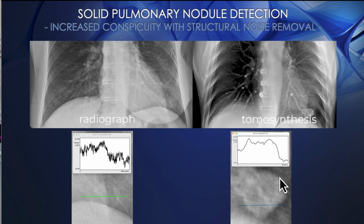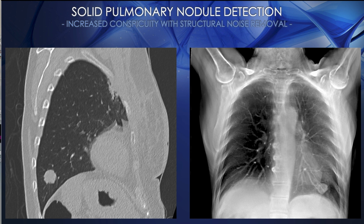But in tomosynthesis, all the structural noise around that has been removed. The borders of that nodule are clearly seen. You draw a profile across it, and you just see this nice slope that represents the nodule. Yes, there's a little bit of structural noise there and a little bit of noise due to penetration, but it is superior to the radiograph image. Here's that same patient showing the sagittal view to show you where the nodule is. And remember, tomosynthesis will take all these objects behind and in front, essentially blur them out as if they're not there. You get this feeling of looking at a CT image, but the in-plane resolution is much higher.